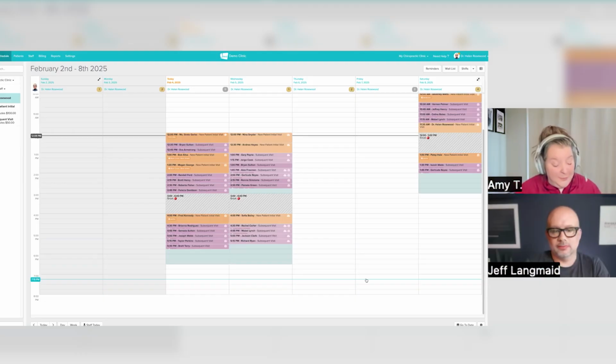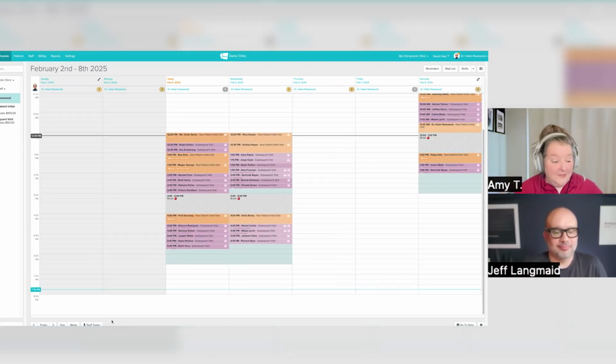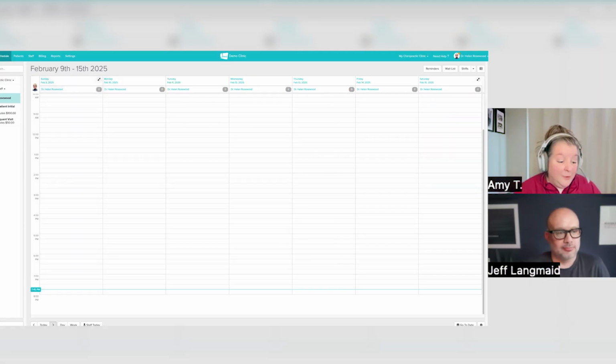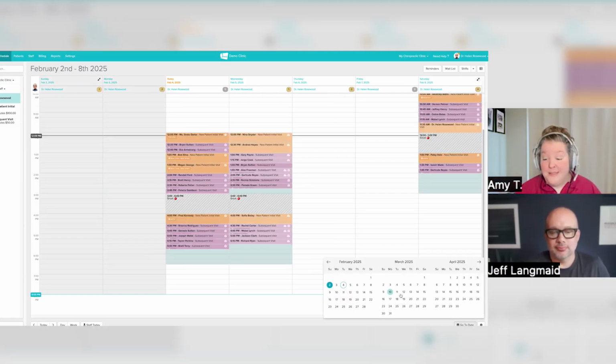A couple of key things about the schedule, which is really cool. We're looking at a week view, but if I just want to see 3 days, I can hit the number 3 on my keyboard and I'm going to see that change. I can go all the way from that to 7. I can navigate forward and backward within the schedule to see what's going on. And I also have a go to date button. So if somebody phones me and says, hey, can you book me in for March 12th? I can go all the way to March 12th and get that booked in.